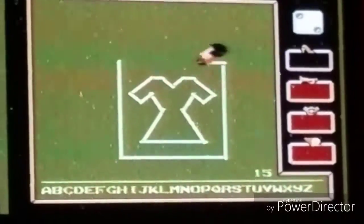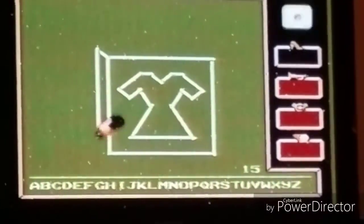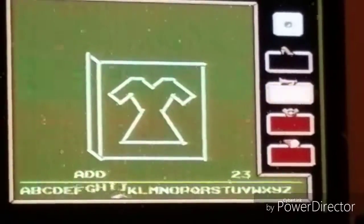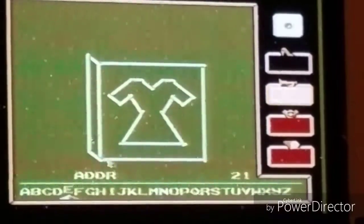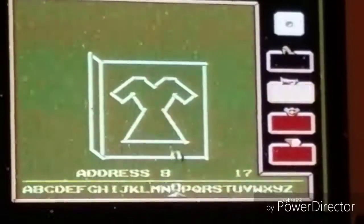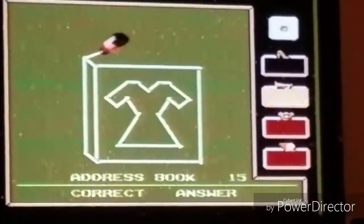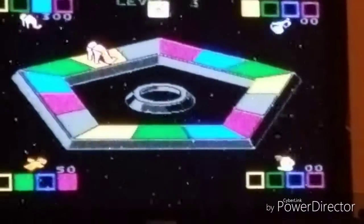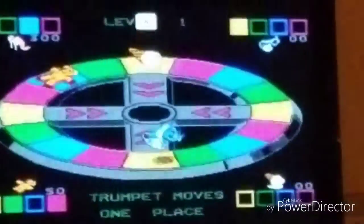It's gonna be like photo or something. Oh, I get a dress on a book. Oh, pain. Okay, I'm gonna pause it. I'll be right back. I'm gonna try to fix this screen. We're back. Okay. We're back.